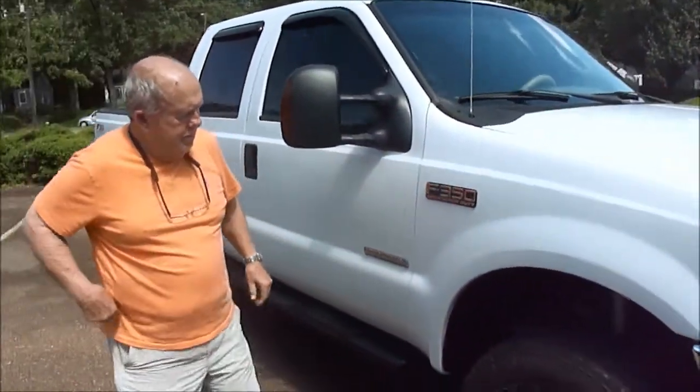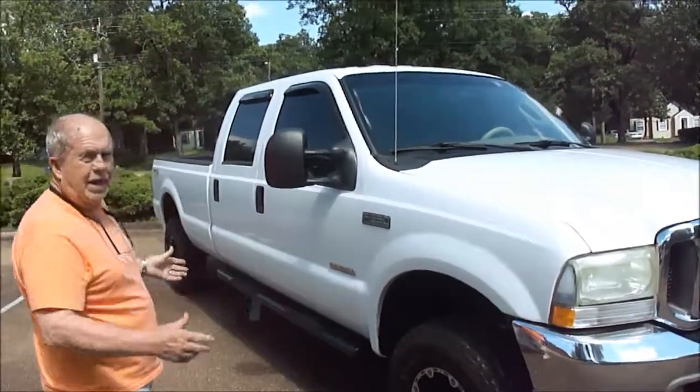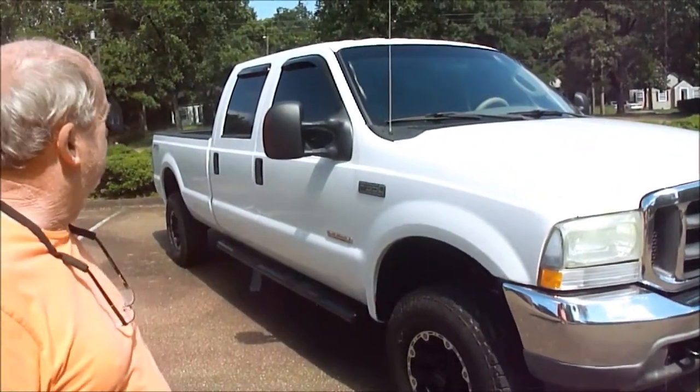Four-wheel drive, clean as it can be in here. Lines are straight on it. Looks good. As I said, Dan's going to give you a test drive.